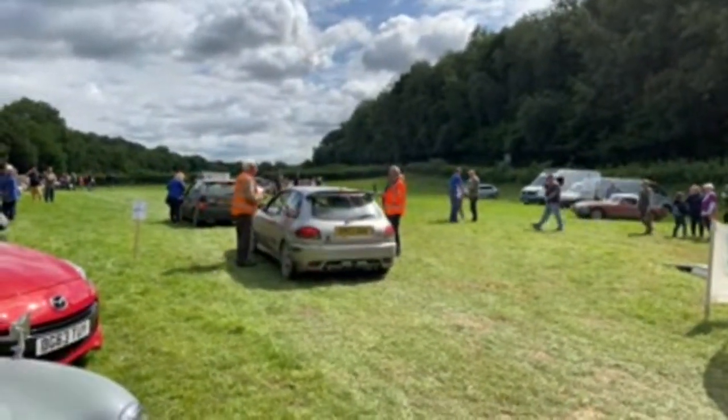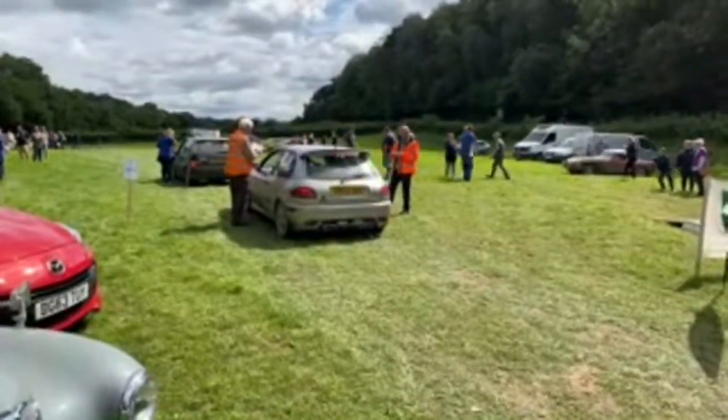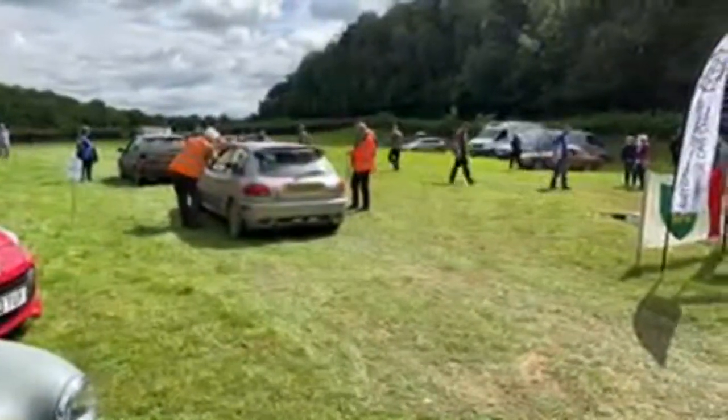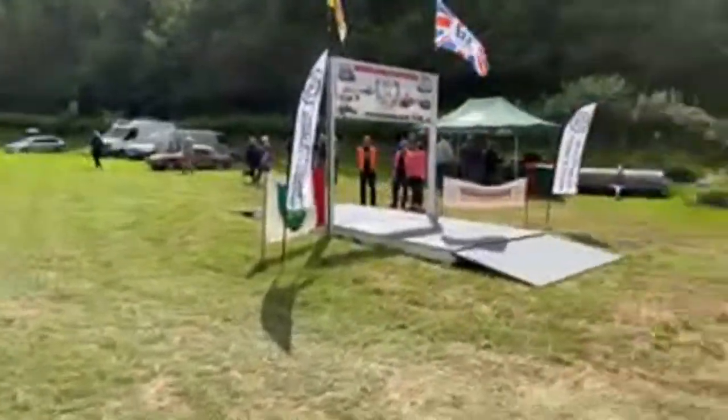So they're Lotus engineered. Well, that's two of them said that on the back. I didn't know that. I know Lotus have engineered quite a few cars. Talbots, Citroens, try to think what else. I didn't know they worked with Proton.